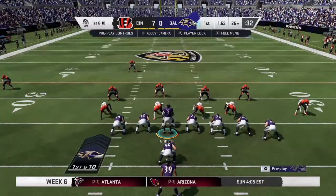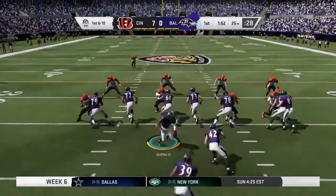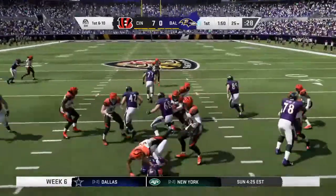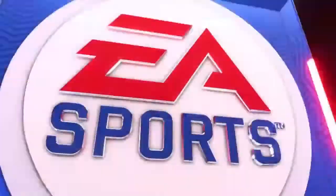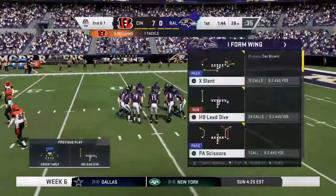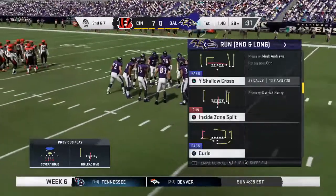RG3 going to bring the Ravens up, 1st and 10 at their 25-yard line. Now a first-time 1,000-yard rusher from a season ago, it's Derrick Henry. And he'll be upended at the 28-yard line. Just a 3-yard gain there. They'd love to just strike back with a touchdown right here. And if it's a long play, so be it.